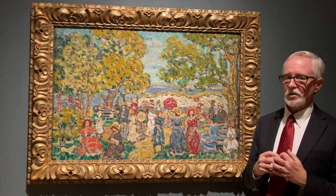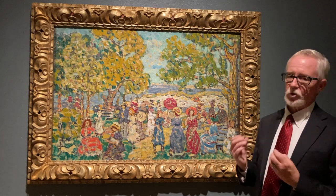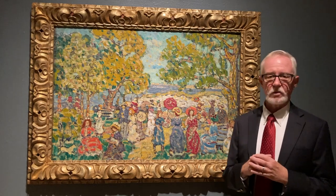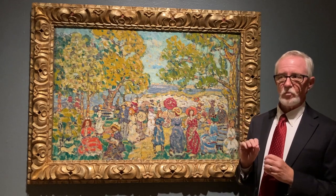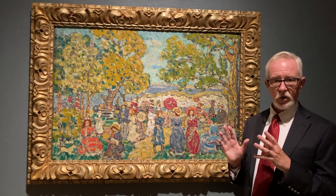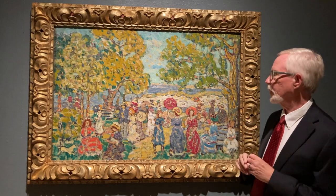Very, very shy man, never married, stayed to himself and lived with his brother. He loved to do kind of crowd scenes, people in parks and things like that. The title of this painting is called Landscape with Figures. It was painted sometime between 1910 and 1912. It's Boston. It's in a city park, which is on the shoreline, and off in the distance there, you can see water behind this group of people.